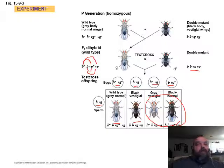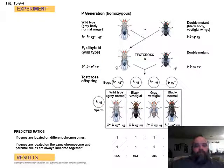But Morgan theorized that these two genes are linked. Something about where B goes, VG has to go. Something about where B plus goes, VG plus has to go. If it was true Mendelian and everything was on different chromosomes, it would be a 1-to-1-to-1-to-1, okay? Because everything's 50-50. If they were truly linked, where B goes, VG has to go, where B plus goes, VG plus has to go, it'll be like I said, 1-1-0-0.